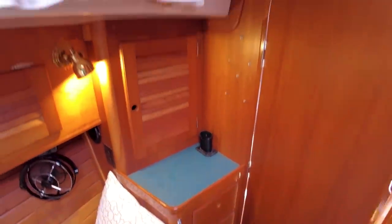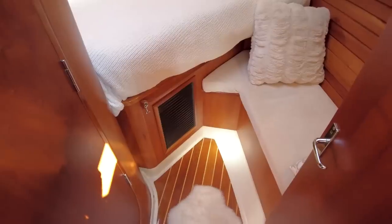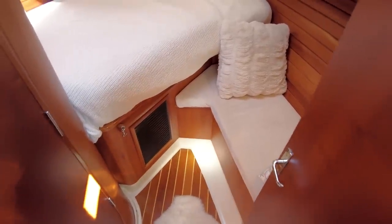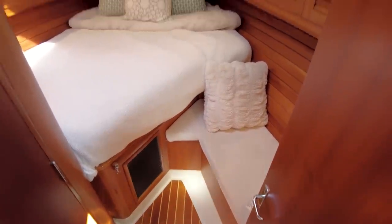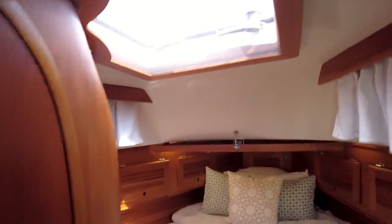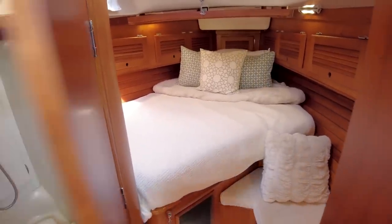there is also another little vanity right here, which is kind of cool. I'm sure you guys can hear that. There is an air conditioner on this boat, so that's also really nice. So just a good, cozy forward cabin up here. Again, all of the woodwork is in excellent, excellent condition.